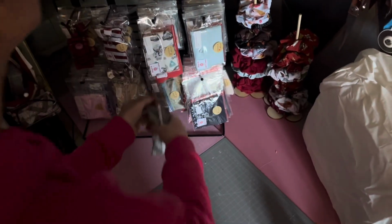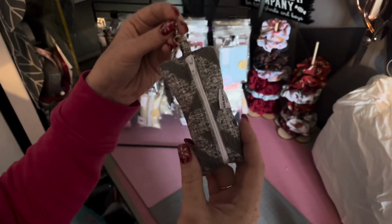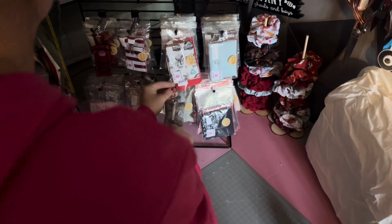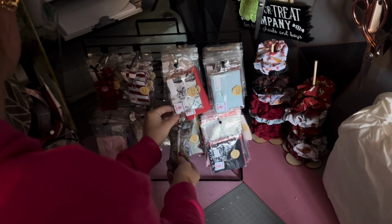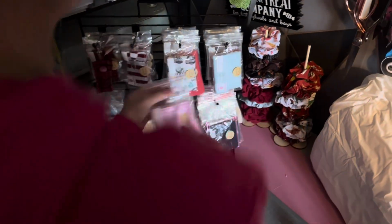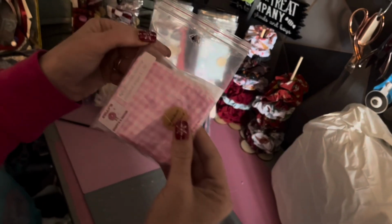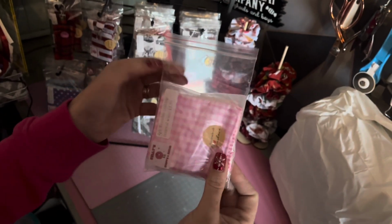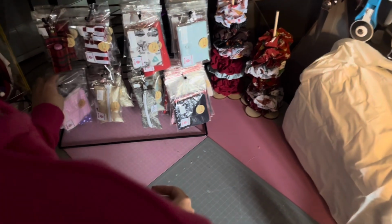We've got the good old puppy poo pouches, and they're £2.50 each, and they do come with the bags. And then we got little reusable makeup wipes. There's a pack of four for £1.50.